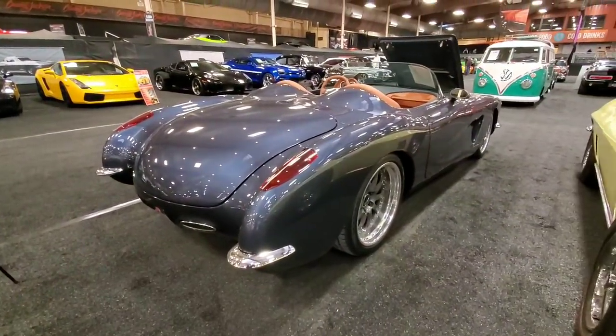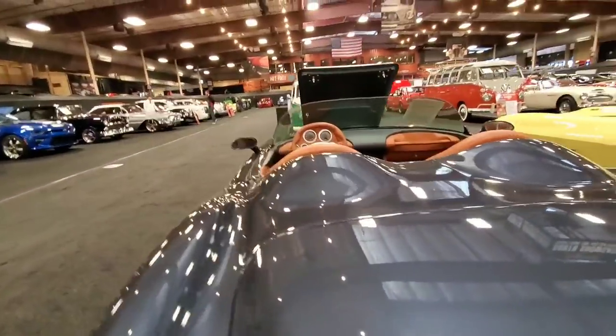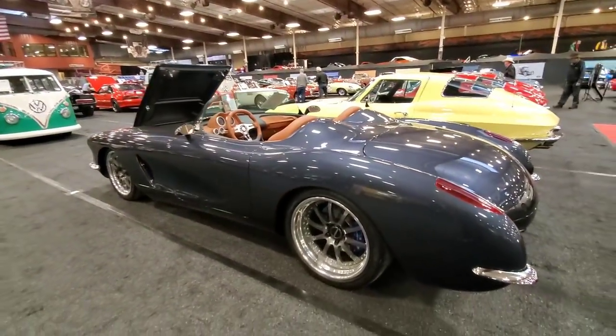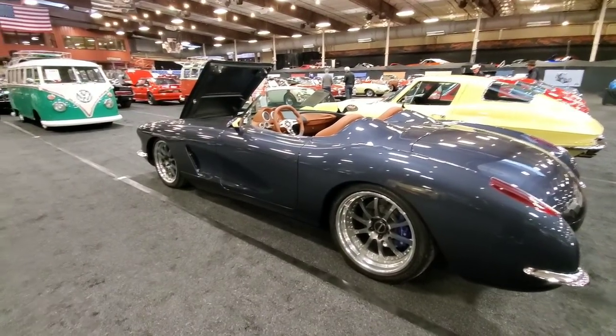You wonder what kind of condition it was in before they started it. It might not have been a survivor or anything special. I can imagine taking a perfectly good Corvette and turning it into that.